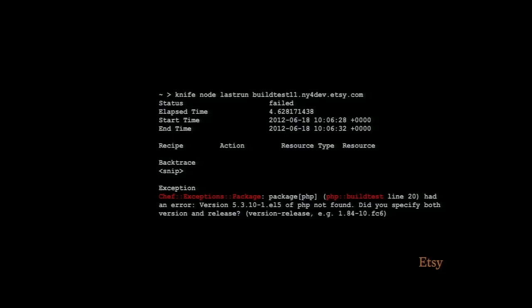This is a knife plugin written by one of our engineers, Jon Cowie, who is here at the moment. It's called Knife Last Run. What this does is actually very simple. It takes the same data that you get in the exception log and in the gist that we showed you before, plus a couple of timestamps, and it stores it as node metadata.